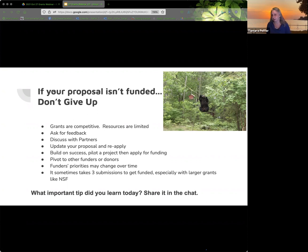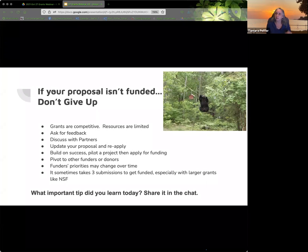Sometimes, like National Science Foundation or some of the larger organizations, USDA, sometimes they are so competitive. If you get invited to come back, they will say, if you don't get funded next year, they'll give you hints as to what to adjust, not promising any funds, but they'll give you hints. And sometimes it can take 3, 4, sometimes even more times to actually land that grant, but it's worth it. If you think your goals are worth it, then it's worth the effort.